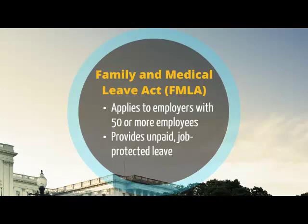FMLA leave is generally unpaid, although employers may have their own paid leave policies or be required to provide paid leave under state law. FMLA leave is also job protected, meaning that an employee who returns from FMLA leave must be restored to his or her original position or to an equivalent position with the same pay, benefits, and other employment terms.